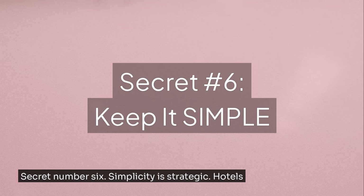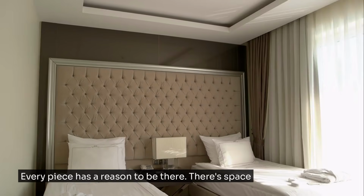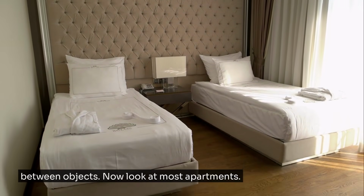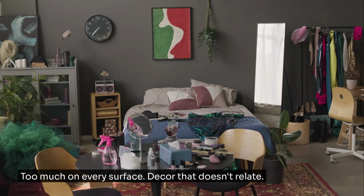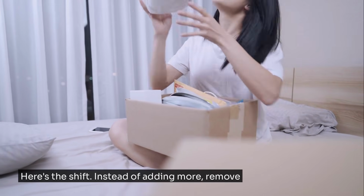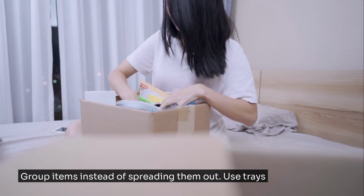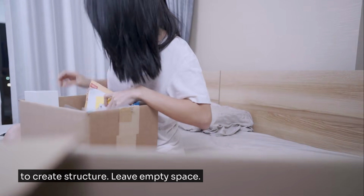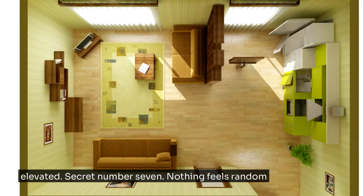Secret number 6, simplicity is strategic. Hotels don't over-decorate, they edit. Every piece has a reason to be there. There's space between objects. Now, look at most apartments. Too much on every surface. Decor that doesn't relate. Filling space just because it's empty. It creates tension. Here's the shift. Instead of adding more, remove things, then remove one more. Group items instead of spreading them out. Use trays to create structure. Leave empty space. That space is what makes everything else feel elevated.